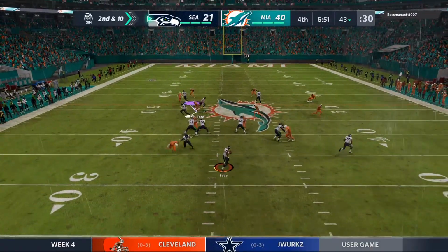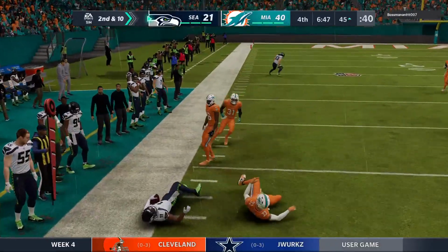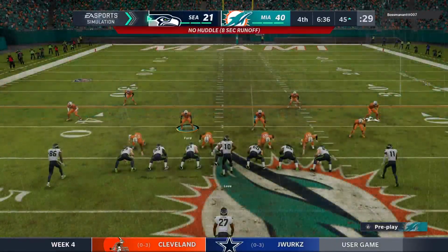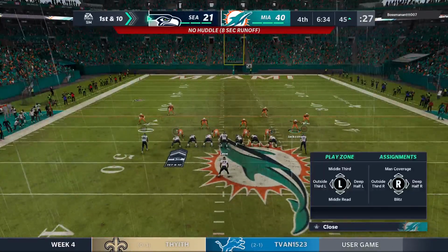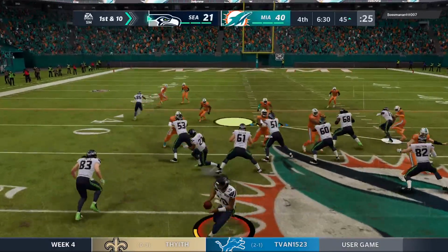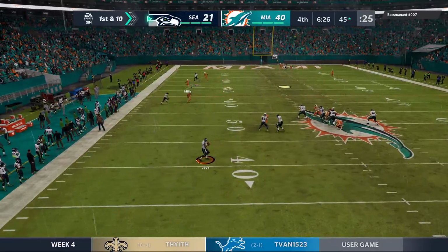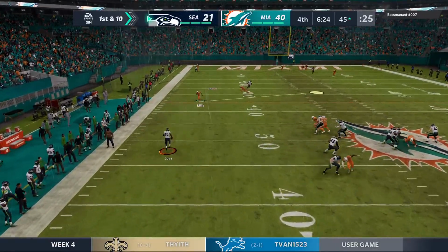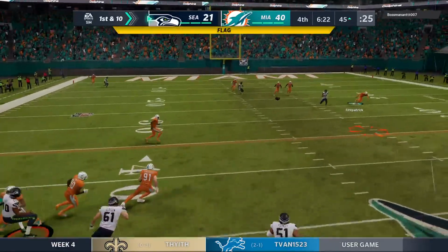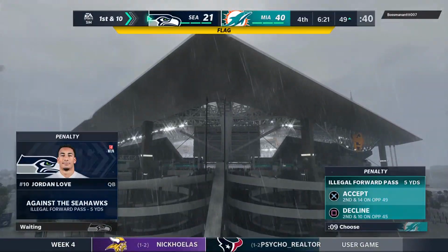They'll throw again. Here's Love on 2nd and 10. He's going to have the hook up to Ross. And he's got another first down as he's brought down at the Dolphins' 45-yard line. Play fake. Here's Love. Buying time to his left. And a flag comes in as that one falls incomplete.